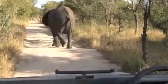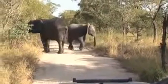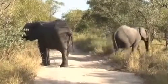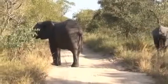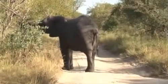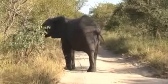But again, if you let them try and take over, if you back down too early, then you may end up with a bull who tries to push everybody around when he's older and much bigger. That's why we just stood our ground. He was very inquisitive, holding his trunk up.